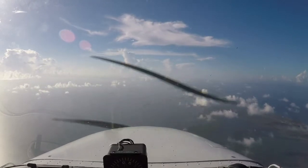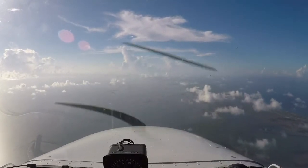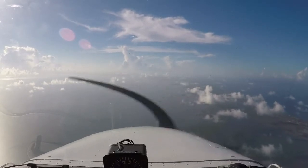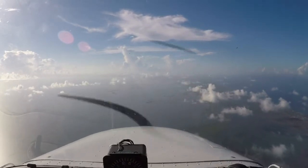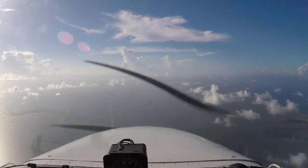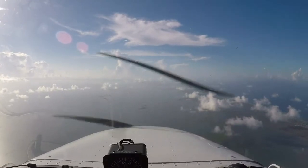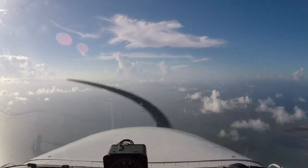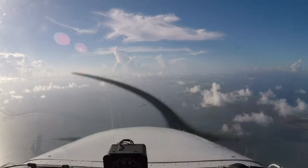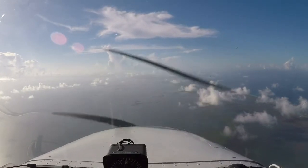6 Alpha Zulu, clear visual approach runway 6, enter left base. Enter left base, runway 6, 976 Alpha Zulu. Three 5 9 kilo, descend and maintain 2,000. Report Freeport in sight. Descend and maintain 2,000. We'll report the airport in sight. 5 3 5 9 kilo.